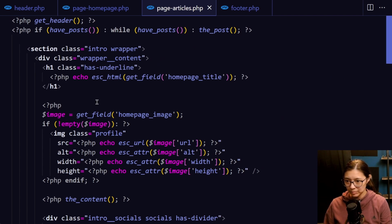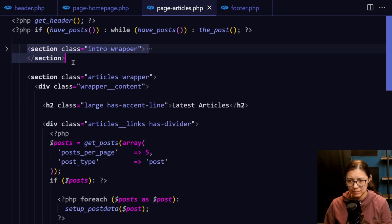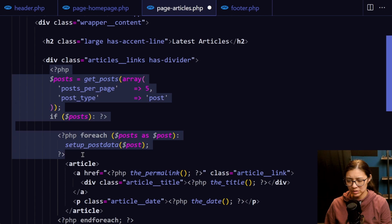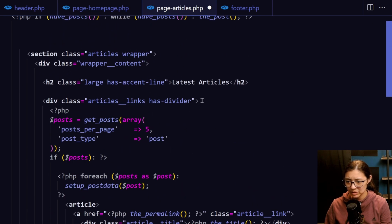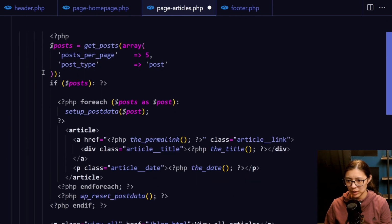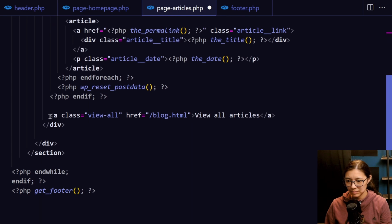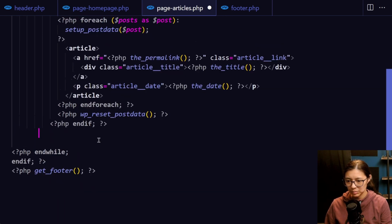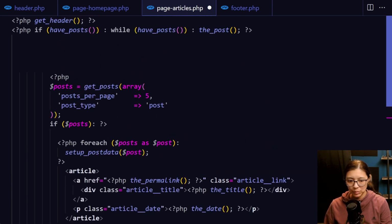Okay, so we want to get rid of the stuff we don't need. So I think we don't need the intro. We'll probably use this loop stuff, but I think we might just remove the markup around it. And oh yeah, we need to modify that link there on the homepage. So remove that. So now we have basically nothing, and we want to copy the correct markup from our static site.